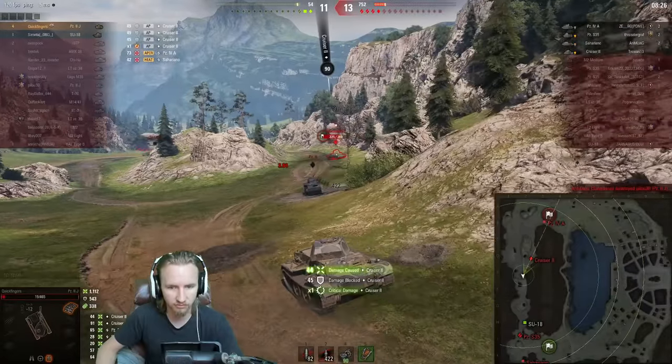So I've got two builds on this tank. One is with coated optics and one is with durability. I really like the durability build on this tank. I think the durability build is fantastic because then you can really get up in the faces of your opponents. And that's what I like to do when I'm playing the Foch B. This tank doesn't really have much gun depression to mention, so we've got to watch out for that. But what I am going to do is just be really aggressive.